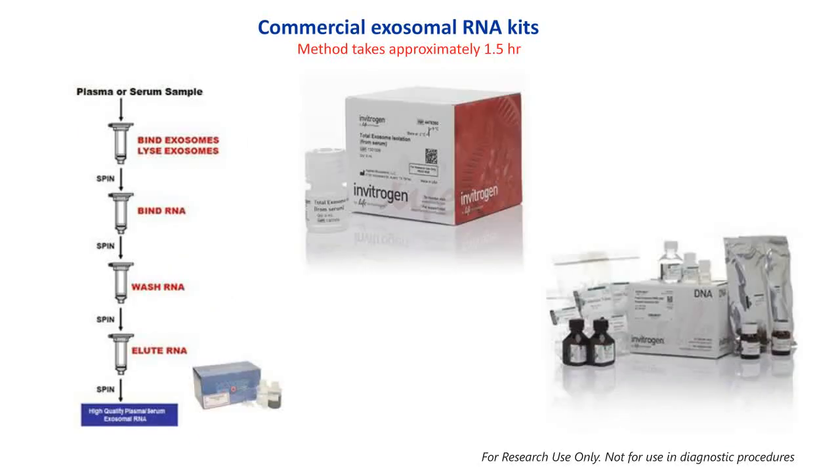Of course, ultracentrifugation can take a while, and we've also explored the use of commercial exosomal RNA kits, such as the Norgen kit, which I spoke about previously, but also the kits from Invitrogen and Thermo, such as the ones that isolate from plasma and serum, as well as the miRNA kit.